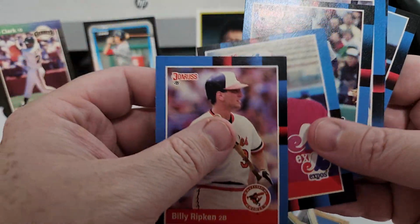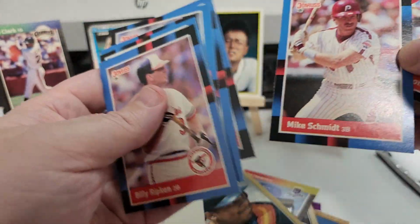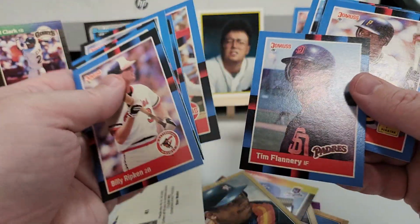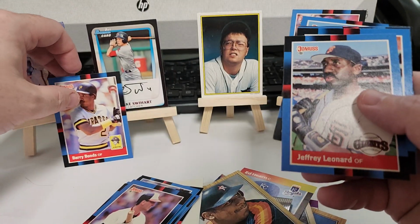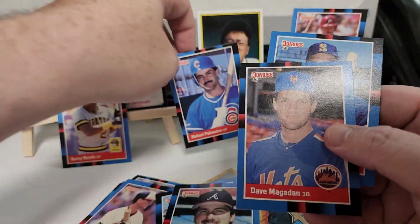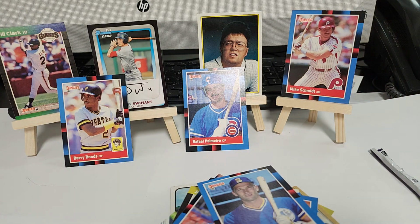Billy Ripken. But if it's not the Fleer 89 Ripken, I don't really care too much about it. Another Mike Schmidt. We had a couple of Schmidts today. Barry Bonds. I'll put Bonds, even though he's a cheater. He's one of the greatest cheaters. Rafael Palmeiro. So again, the packs I've done pretty good with, actually. Can't complain too much about the packs. A Schmidt, a Bonds, and a Palmeiro.